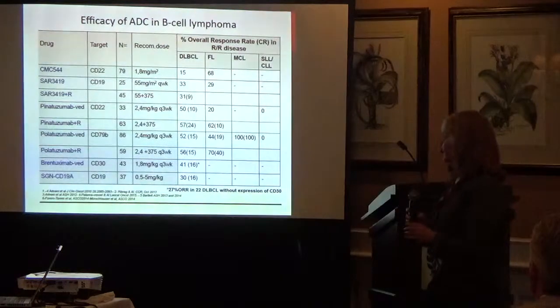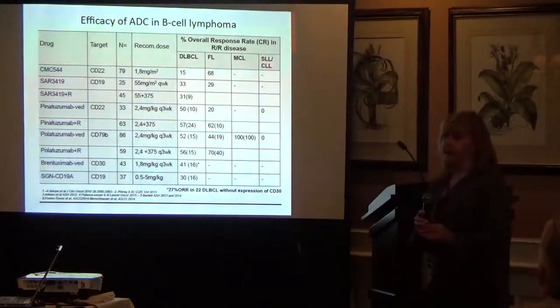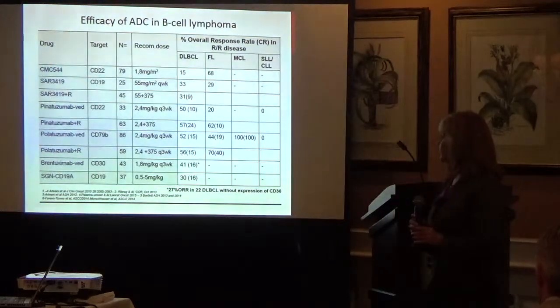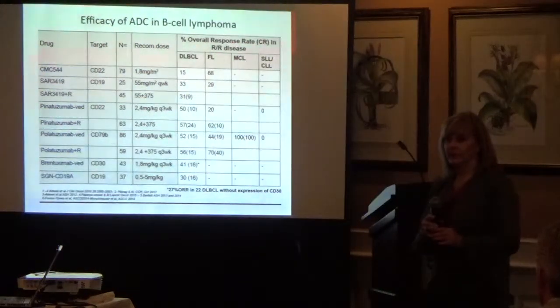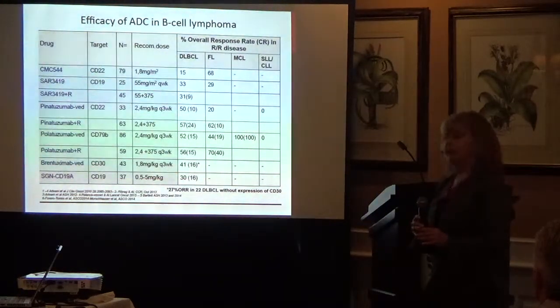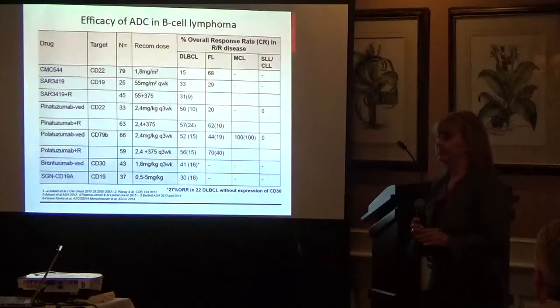So you can see on this slide some of the efficacy that has been shown in different clinical trials in different types of lymphomas. Most of these have been tested in relapsed diffuse large B-cell lymphoma for the most part. And there are some that have some good activity for diffuse large cell and also follicular lymphoma. Lots of different clinical trials that are going to be ongoing. I'm sure we'll hear some new ones this year as well.